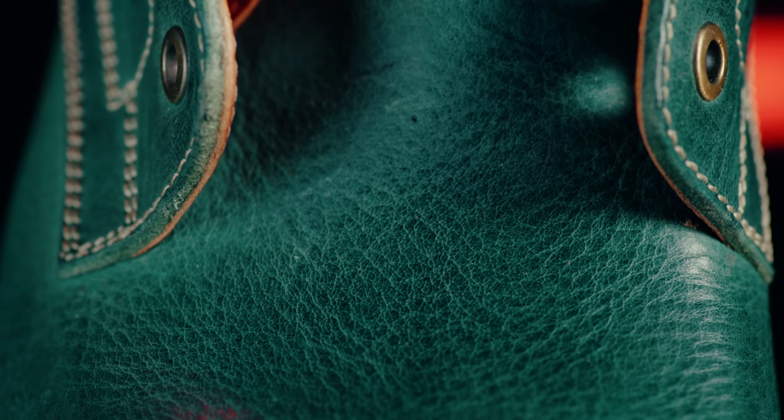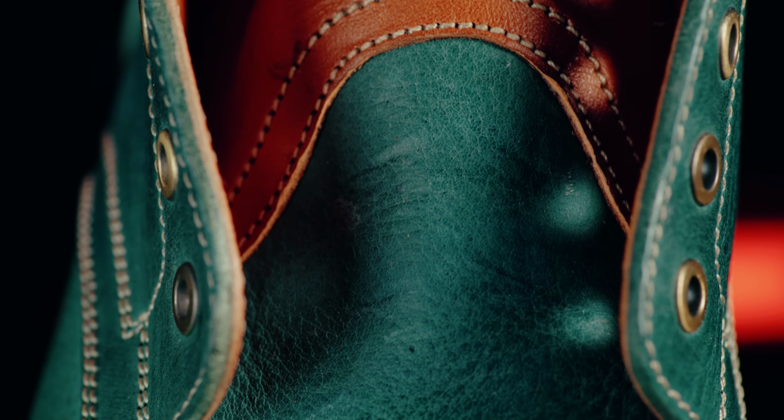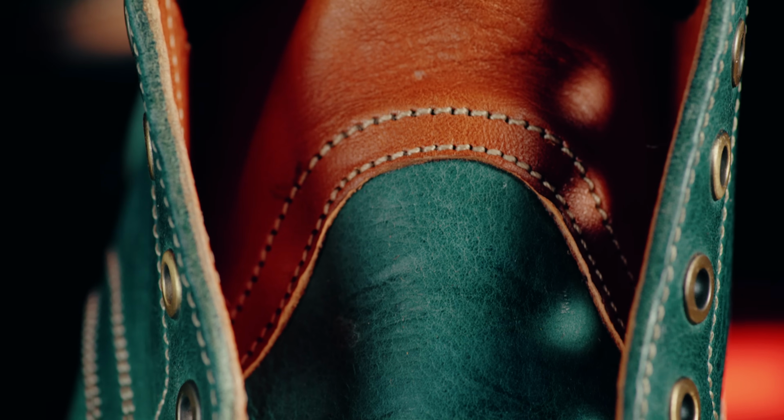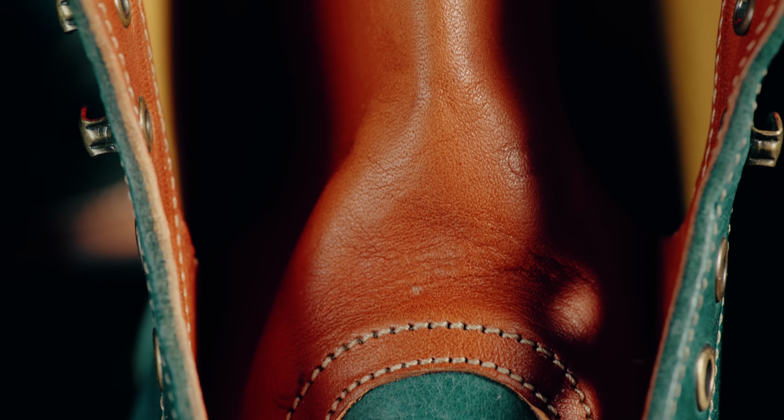Contrasting the cool tones of this leather is a very warm English bridle for the tongue and a couple places on the inside. This is also matched with the heel stack and everything like that, adding a really nice color contrast. Again, it's bold, there's no doubt about it, but it's intentional.